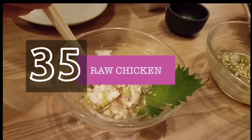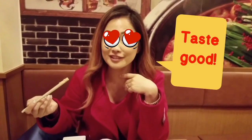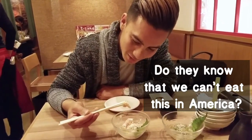Raw chicken. I know what you're thinking, but people in Japan eat it all the time, so we decided to try. It's good. Raw chicken. Do they know that we can't eat this in America?